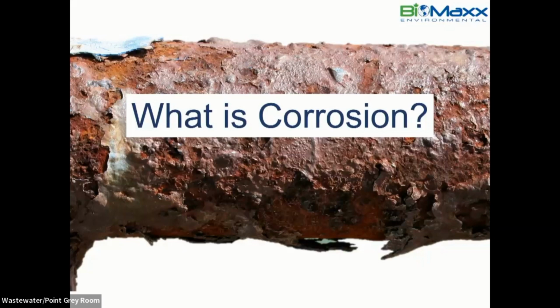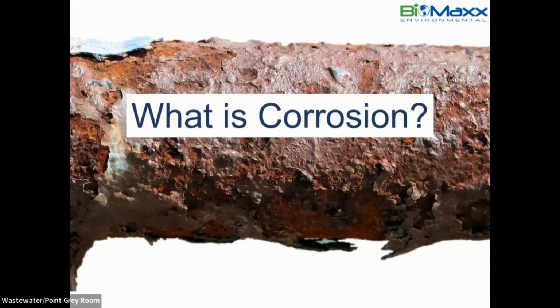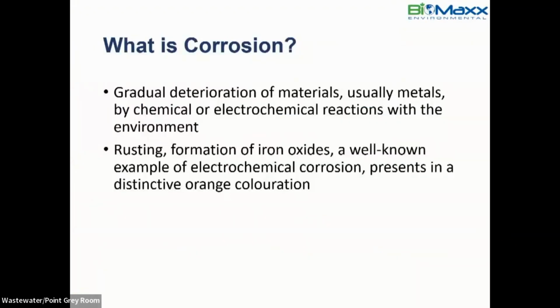So again, everyone knows what corrosion is. It's basically deterioration of material, usually metals, by either a chemical or an electrochemical reaction with the environment. This particular slide here, the background shows what we see as the result of corrosion, but what it is changes throughout the system. That particular example, which is rusting, which is iron oxides, that's probably the best known example of corrosion that people are familiar with day to day.